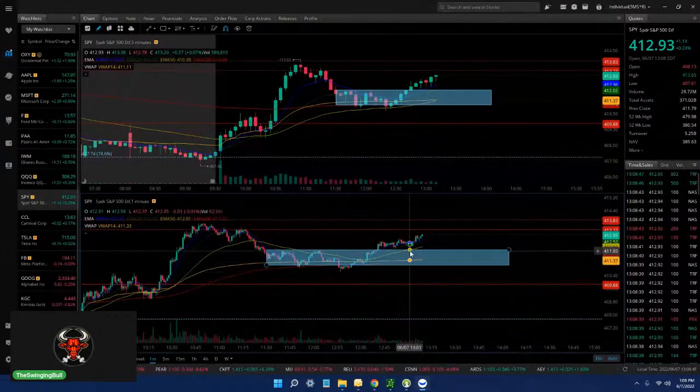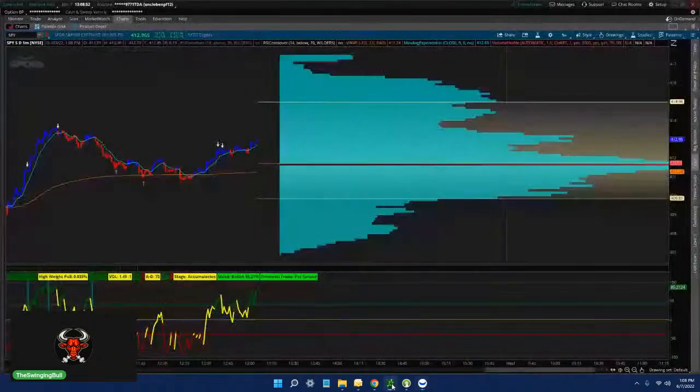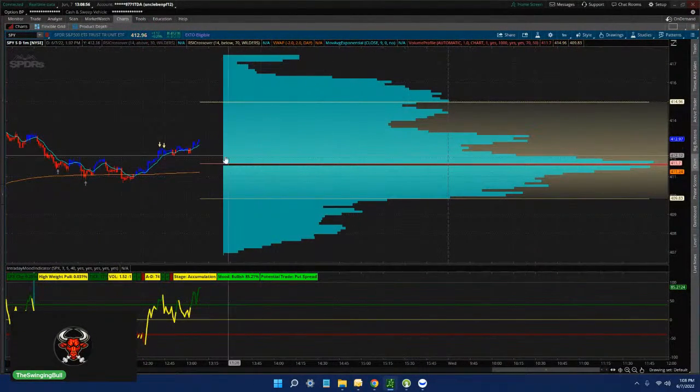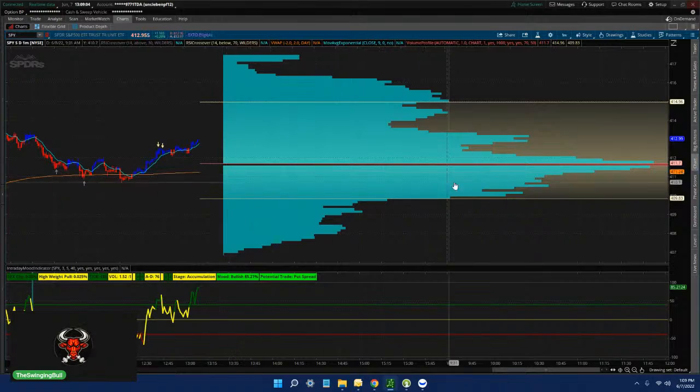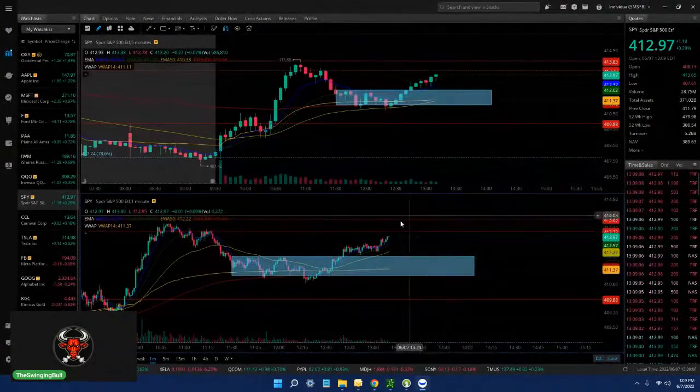This 411 to 412 area is going to be a hard area to break down, and that's because all this volume here in that area came in on the volume profile. So we know from using these indicators where the volume came in pretty good there. So 411, 412, that's the area I'm looking for the rest of the day.